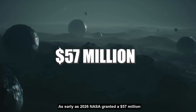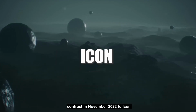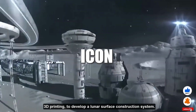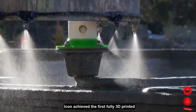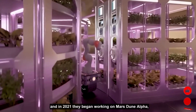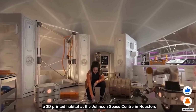NASA granted a $57 million contract in November 2022 to Icon, a leader in advanced construction technologies and large-scale 3D printing, to develop a lunar surface construction system. Icon achieved the first fully 3D printed house in the United States in 2018, and in 2021, they began working on Mars Dune Alpha, a 3D printed habitat at the Johnson Space Center in Houston, Texas.